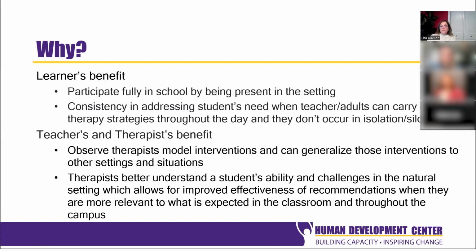So why this model? Well, research shows that practicing a new skill in the setting where it naturally occurs is the most beneficial for developing new skills. We're seeing through research that pulling students out of the classroom for therapy is not the best practice based on the research. It's also the law through IDEA.